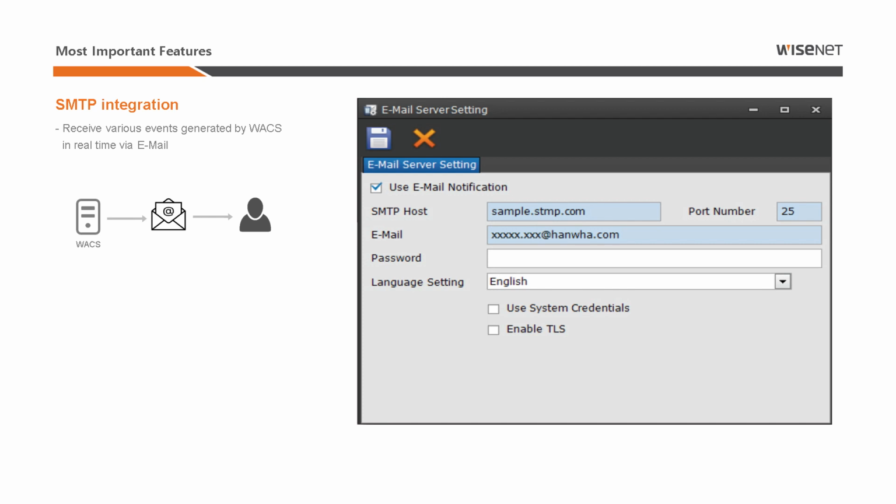SMTP refers to the email integration, where you can ask the software to send an email based on any event that occurs in the access control system. For example, whenever there is an access denied or forced open, or any specific safe area rule has been violated, somebody trying to enter the safe box, situations like that, you can ask the software to send an auto email.